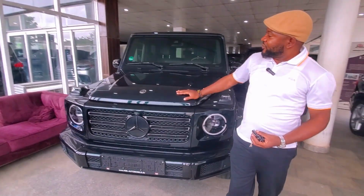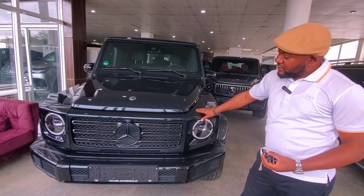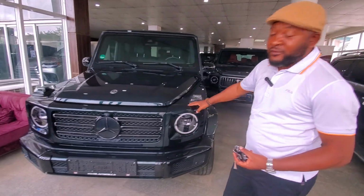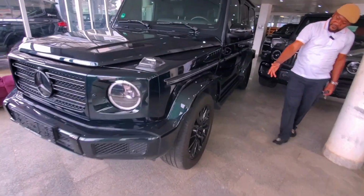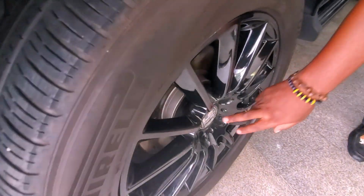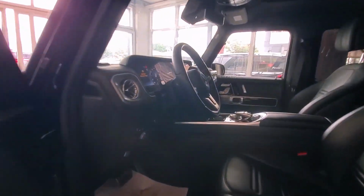This is another AMG G63, a G-Wagon, brand new. This is green, I love this color. Come over here with me. The wheels are black and lovely too. It has the logo of AMG here. Come over and see the interior of the car. This is pure black. Wow.